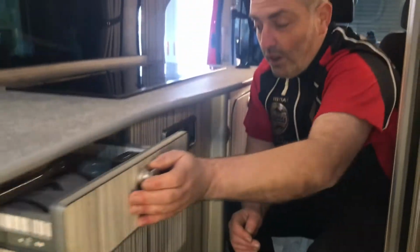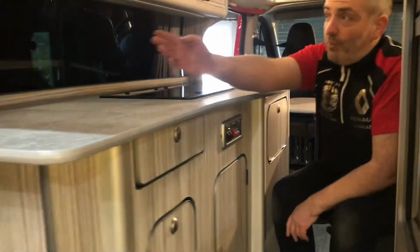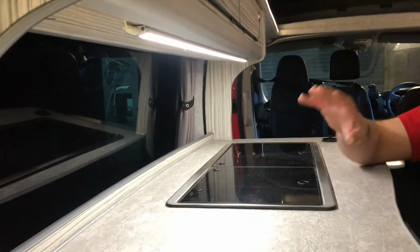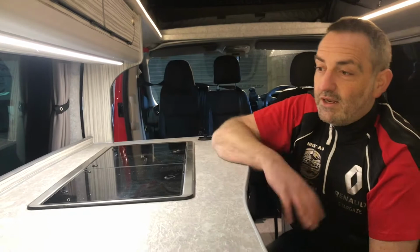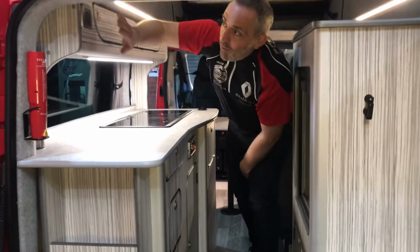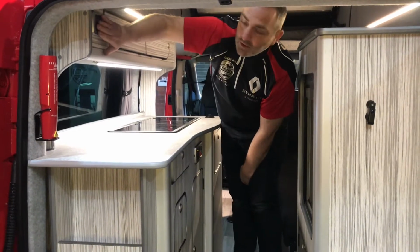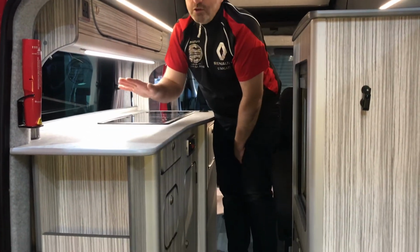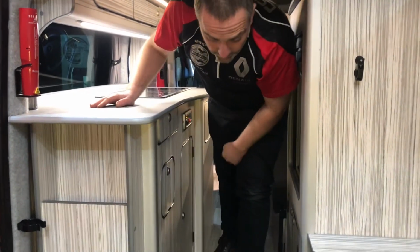Which you can put all your cutlery and off you go. Above the actual sink area, you have another touch light, so you can actually see what you're cooking or burning, if it's in my case. Above here we've also got another 240 socket, so if you want to put kettles or anything like that, you're more than welcome to do so.